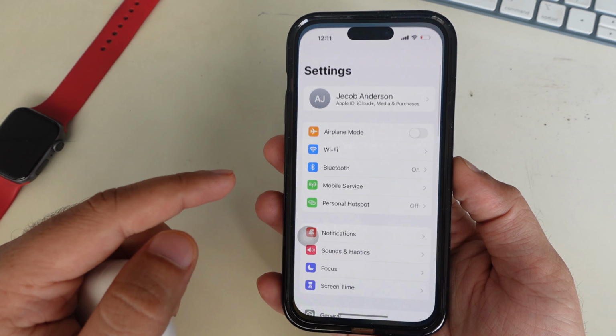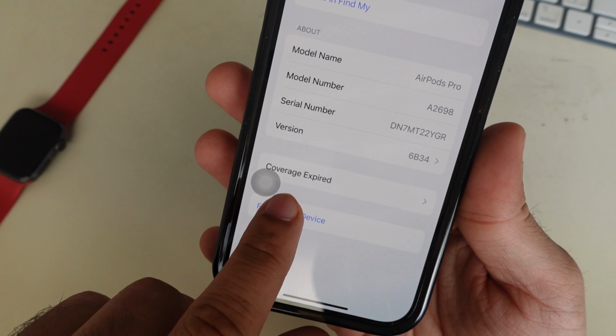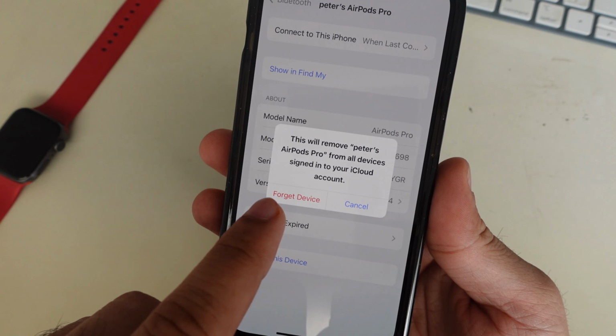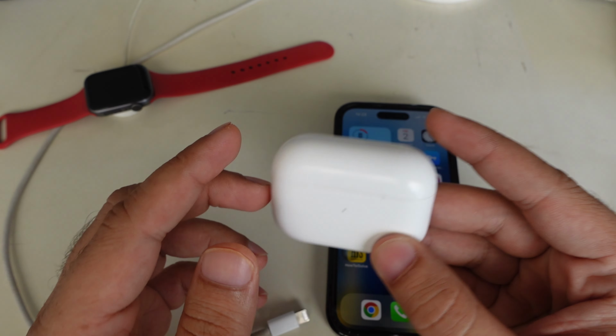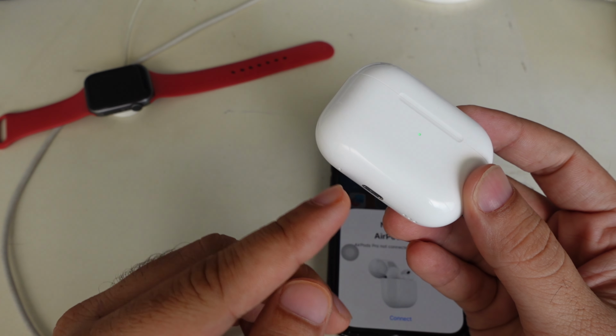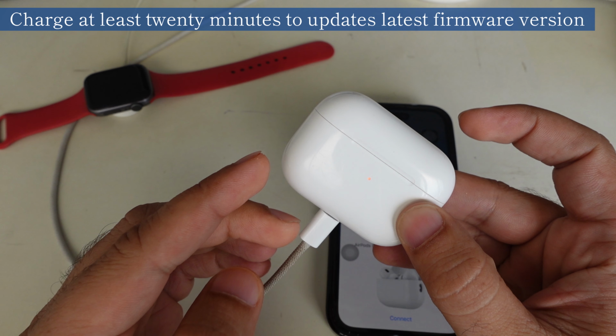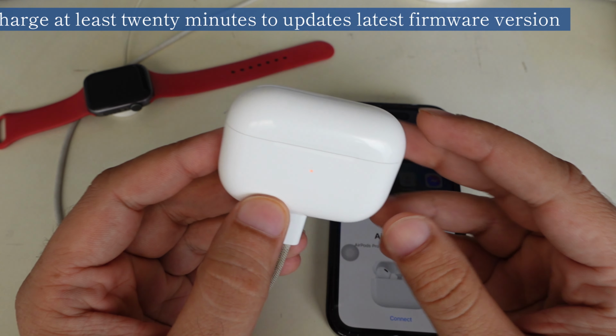First, go to your iPhone settings app and tap Bluetooth. Now tap the Forget This Device option. After that, let's connect the new AirPods to your device. Before that, make sure your AirPods and charging case are charged enough. Next, put your AirPods in a charging case for at least 20 minutes to update the latest firmware version. Then, try to connect your AirPods with your iPhone.